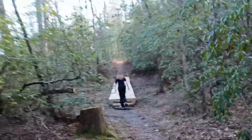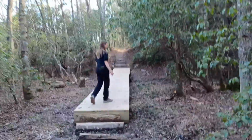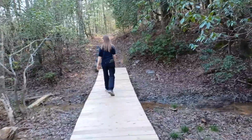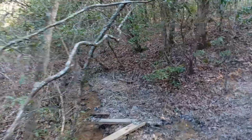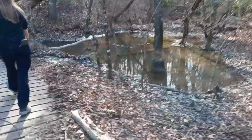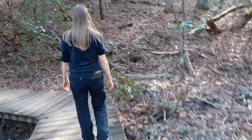This is a new one. I think this wasn't here. I don't even think there was an old one when we came last time. I think he just walked through here, and it wasn't in the spring. It was later in the summer, so it wasn't wet. But I guess they're having problems with water. Too much muck. And they decided to build a bridge. Another one of these cool little walkways. Just a little one to get over where the streams come down and go into the lake.